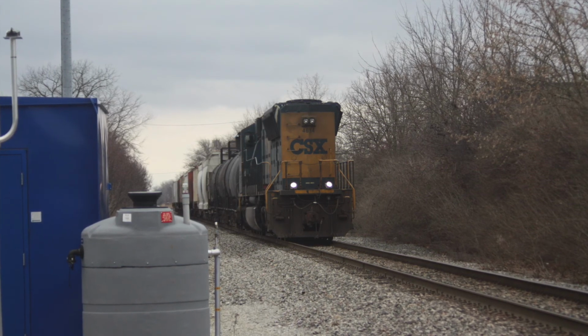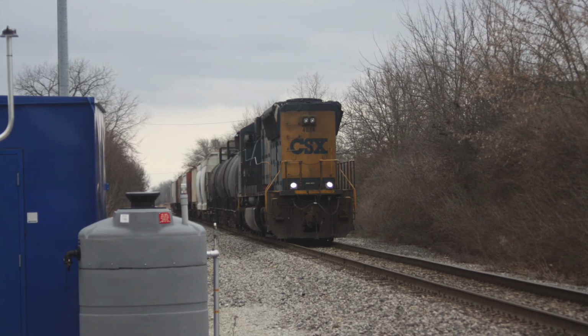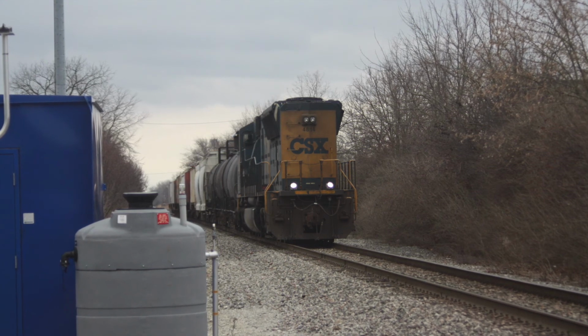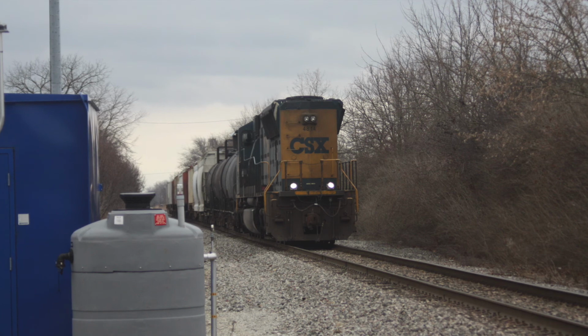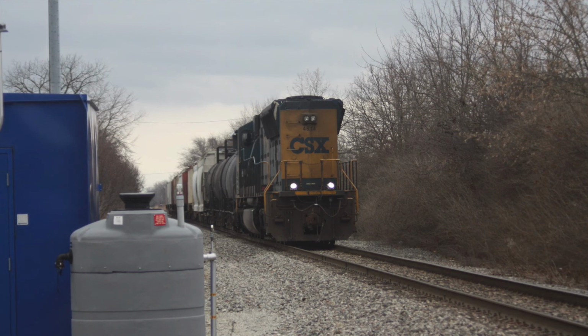And just to tell you right now, we were okayed by the crew to get close to the train, so get off my back. Anyways, let's hear the relaxing sound of an EMD 710 prime mover in idle.